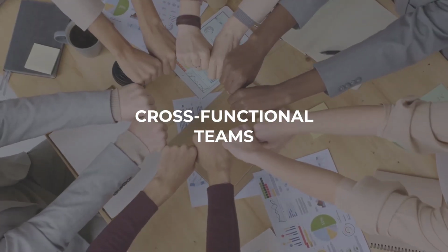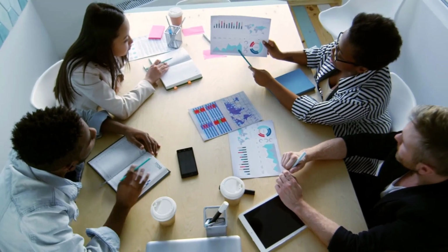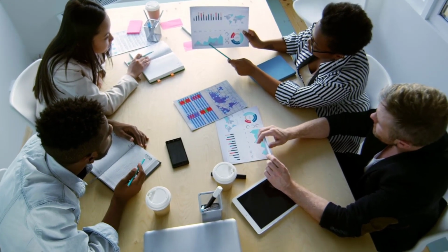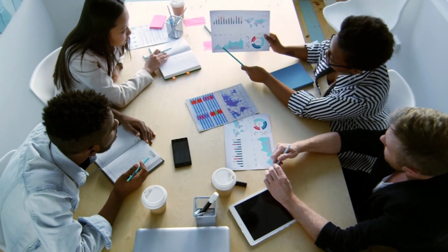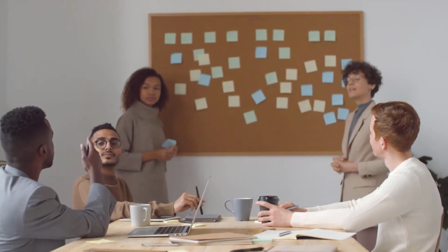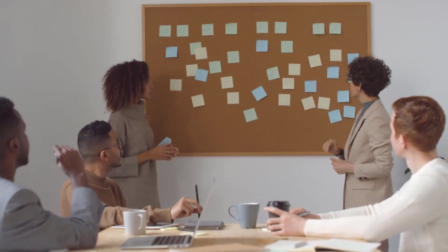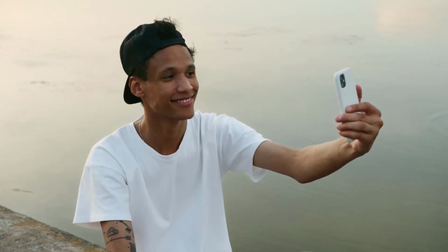Cross-functional teams. But it's not just about the product, it's about people. Cross-functional teams comprising experts in design, manufacturing, marketing, and customer support work seamlessly together. This collaboration ensures that your product isn't just a device, it's an experience.